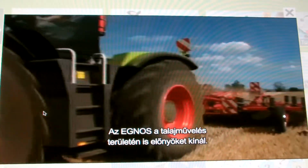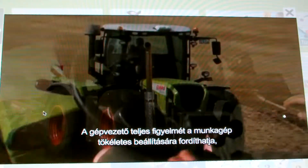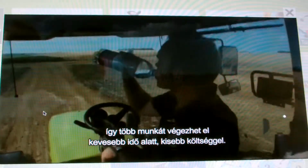EGNOS also offers advantages when it comes to soil cultivation. The driver can concentrate fully on ensuring that the working implement is set perfectly, which allows him to do more work in less time and at less cost.